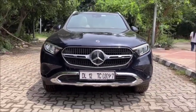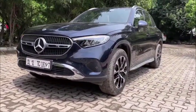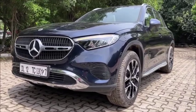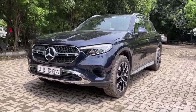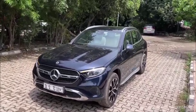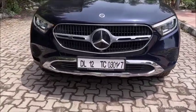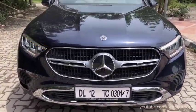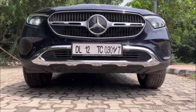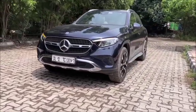The petrol version, GLC 300 4MATIC, uses a 2.0-liter, four-cylinder unit that puts out 255 bhp and 400 Nm. The diesel version, GLC 220d 4MATIC, is powered by a 2.0-liter, four-cylinder unit that produces 194 bhp and 440 Nm. Both engines come with a 48-volt integrated starter generator which adds up to 23 bhp and 200 Nm. Further, both units are mated to a 9-speed automatic, 9G-Tronic, and Mercedes' 4MATIC all-wheel drive system.